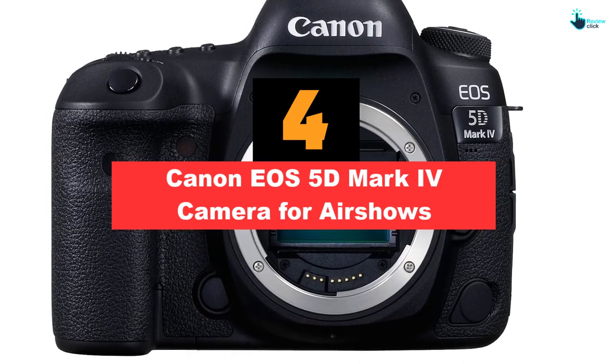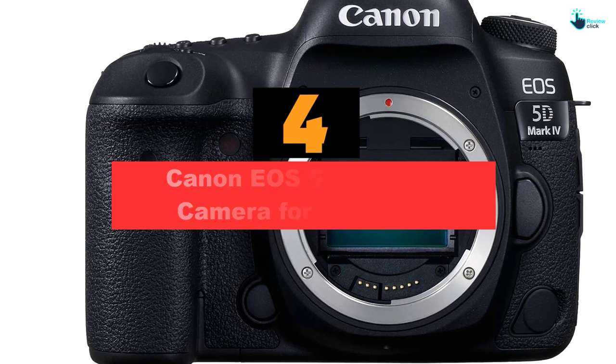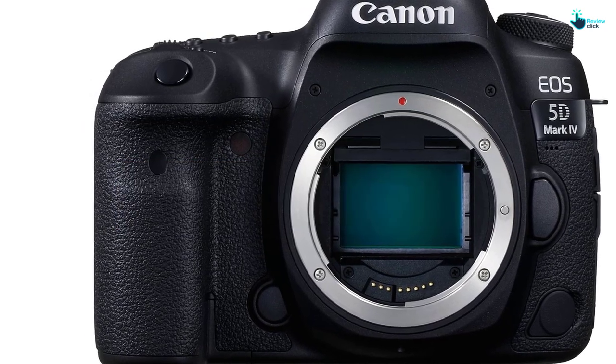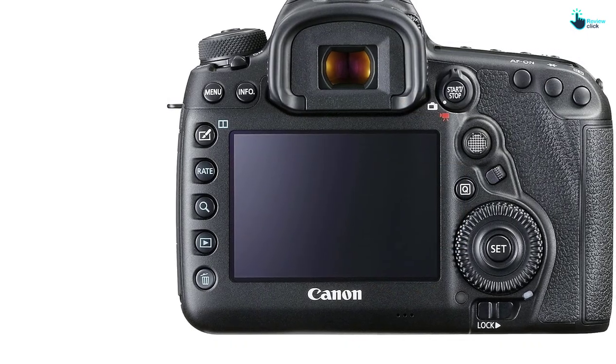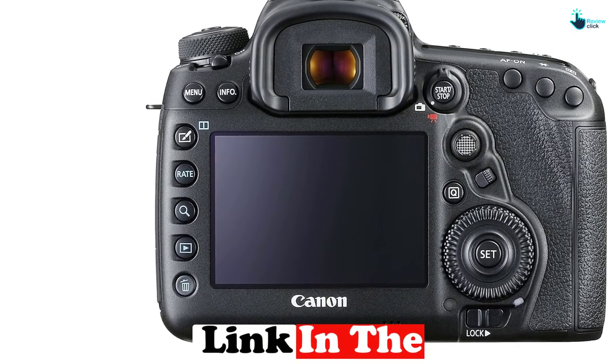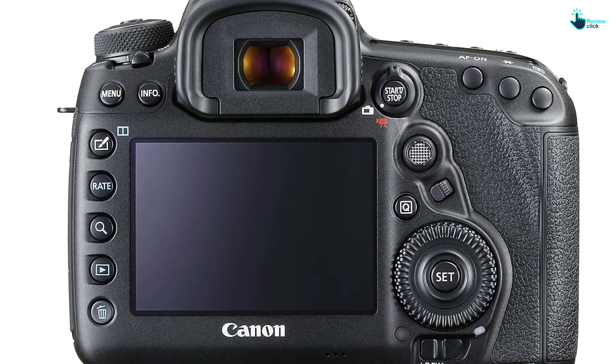Canon EOS 5D Mark IV is the perfect companion for airplane watching. Thanks to its 30.4 megapixel full-frame CMOS sensor, you can capture detailed images of aircraft in almost any lighting condition, even in low light conditions with an ISO range of 100-3200.